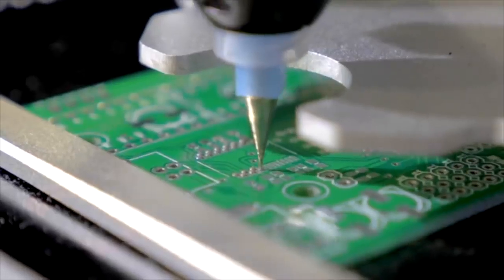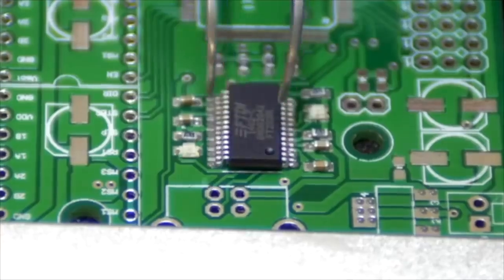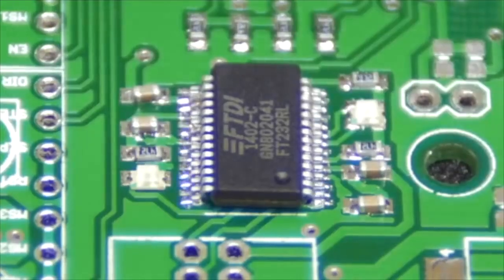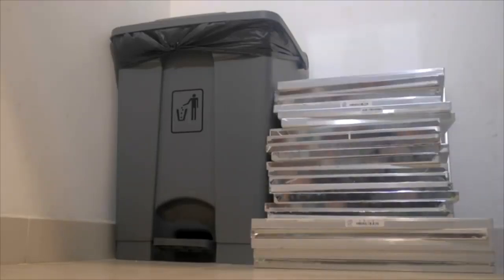For small batch runs, the printer is also a standalone solder paste dispenser. Once you add the components, it will reflow the board as well. Go ahead, toss out all those stencils. You won't need them anymore.